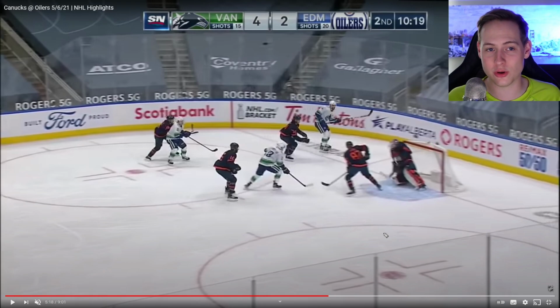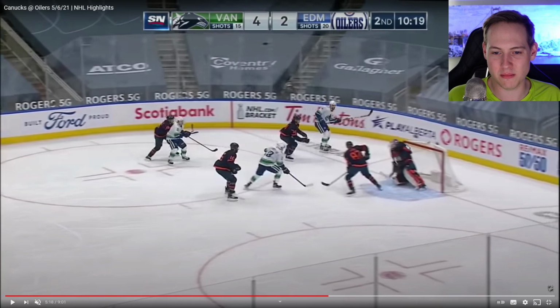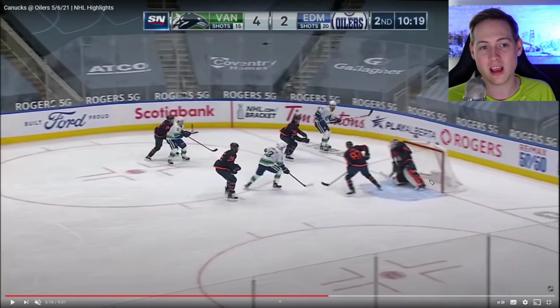Now, here's what was so good about this is because remember when I said one of his options was to just play it around? Well, think about it. If he takes the shot and it misses, it ends up hitting the corner glass and then comes around anyways. So really, the worst case scenario was it comes back to the D-man. But he places it perfectly off of Smith into the top corner, and the Canucks are up 5-2 and really getting their handle back on this game.